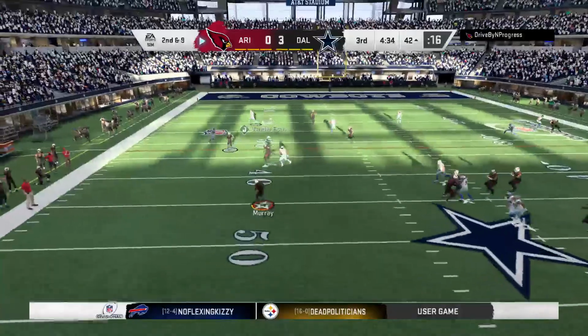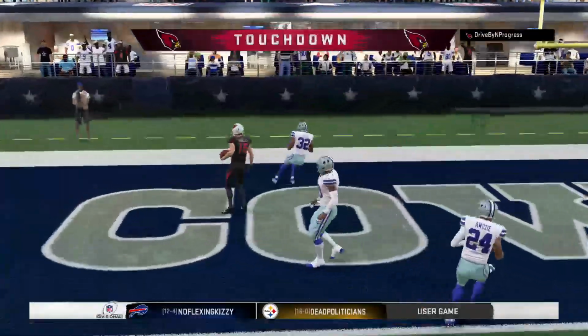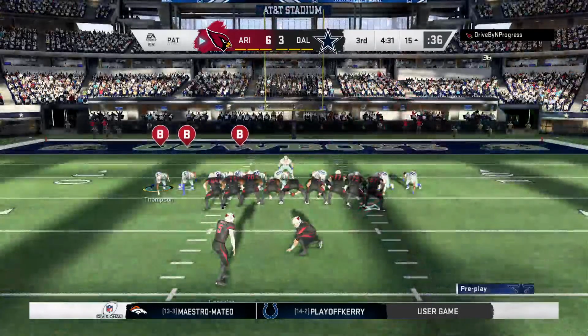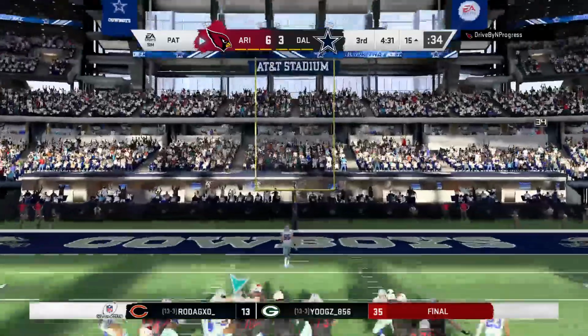On 2nd and 9, Murray. And now he'll let this one go deep. He's got his man. It's caught in the end zone. Touchdown, Arizona. Andy Isabella, 42 yards. And the Cardinals have taken the lead.